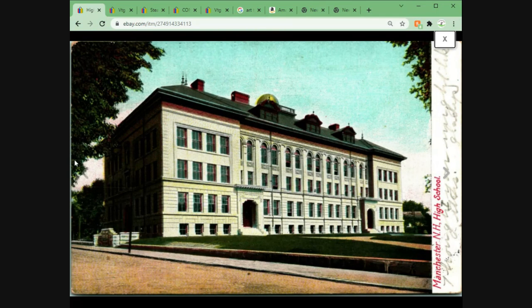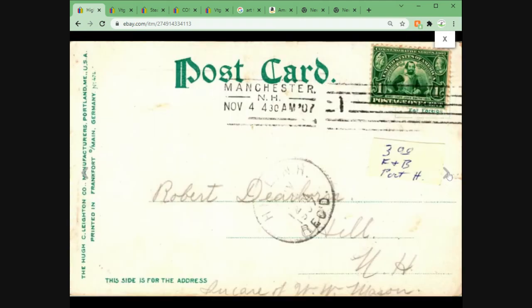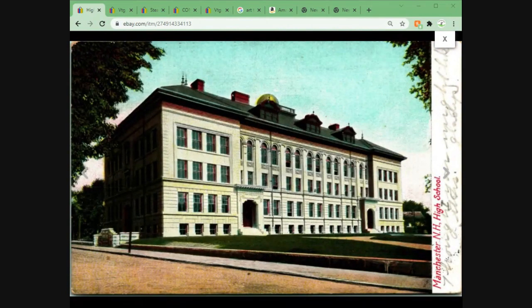Next up, Manchester, New Hampshire High School. Not super valuable, still kind of neat. High schools I usually list. You never know the ones that are going to sell, and most of them do. This is a nice divided back era one, or undivided back era one. Hugh Light and Company, another one of those popular publishers.